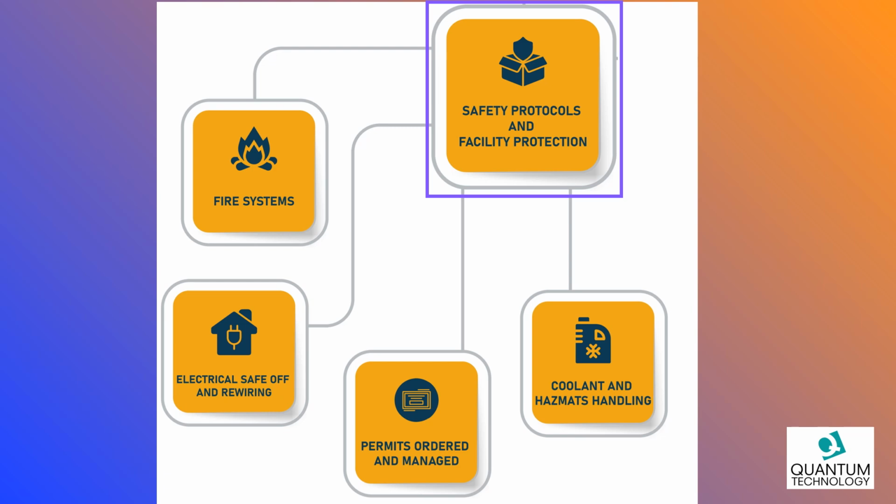We arrive on the scene with a clear emphasis on identifying and enacting all safety protocols and ensuring full facility protection. If there are existing on-site contractors, we work closely with them to make sure all goes smoothly.